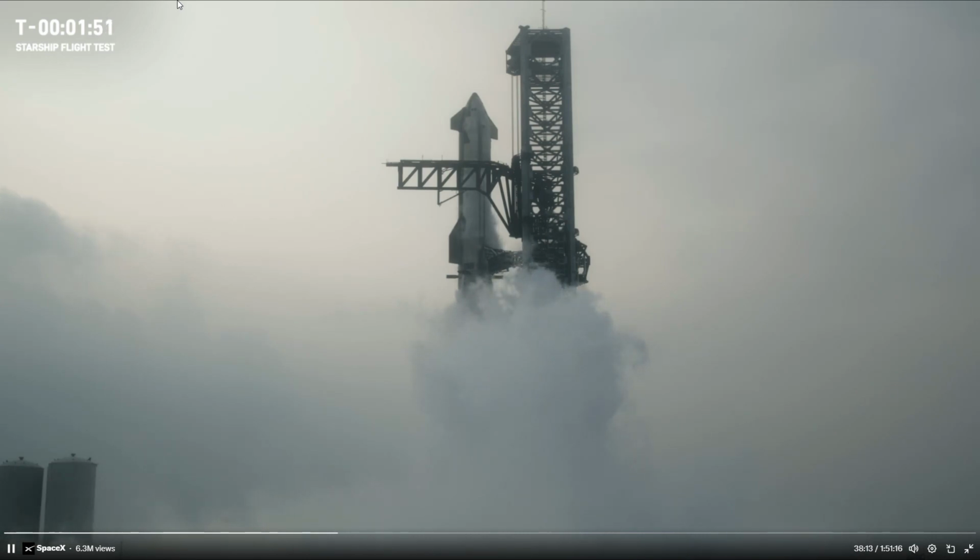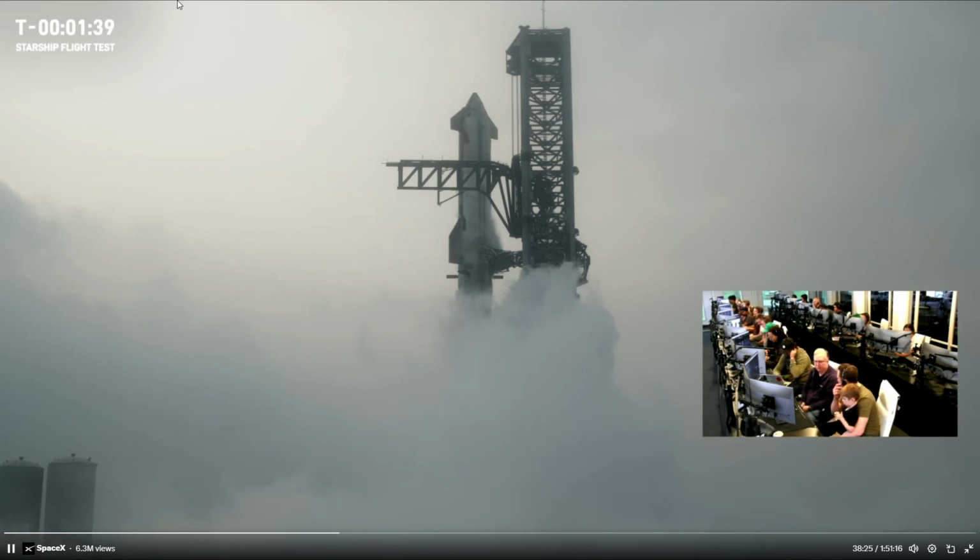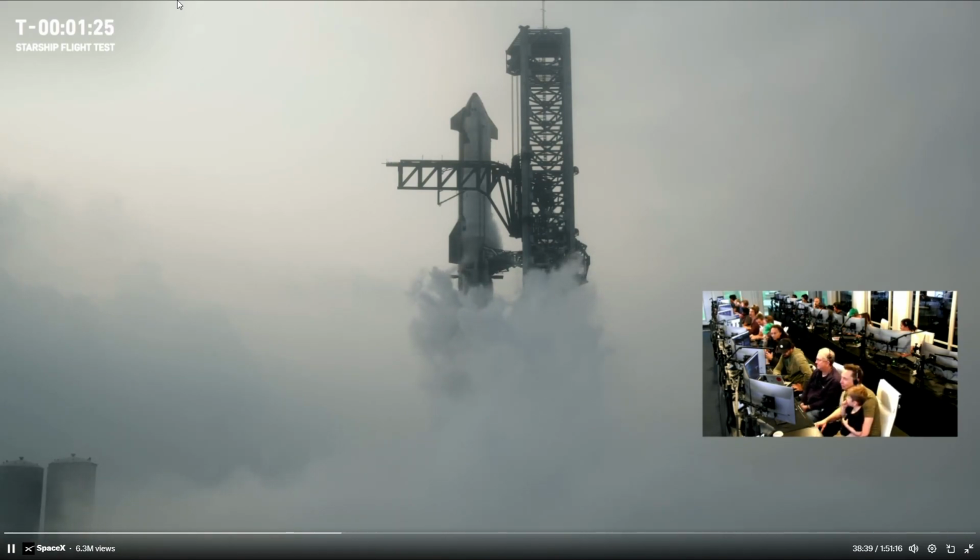So prop load is complete. All the fill drain lines into ship and booster have closed. Right now we're doing the pushback, so clearing out all those ground lines of propellant, and that'll be completed over the next couple of seconds. We're coming up on that T-minus 40 mark. Again, not planning to hold. If we do, or if we get a hold after we pass it, we can snap back to that T-minus 40, and then we can stay there for about 30 minutes or so if any other issues crop up.